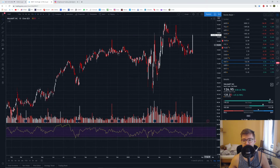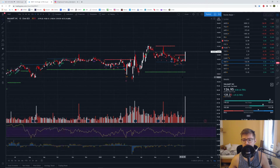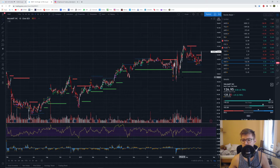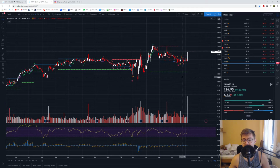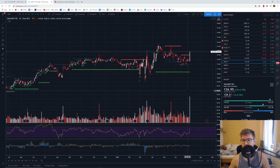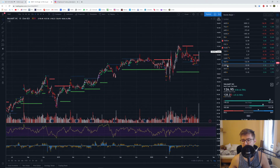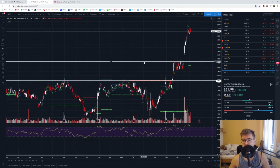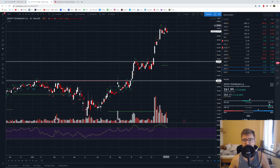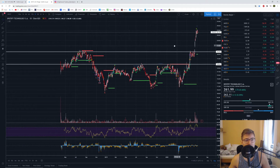Walmart having a very nice trading day yesterday. So congrats to the bulls. I don't know what happened or if anything happened, but a large trading volume here on Walmart. Still seeing higher prices here in Spotify. Still moving sideways. So this would have been a very nice bullish trade in the last few weeks.